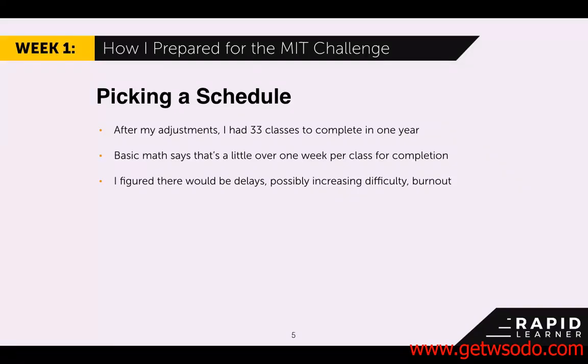So instead of just saying, well, I'm going to spend a week and a half on each class, which if nothing goes wrong, I'll finish in a year, I decided to set a more intense schedule in the beginning. So my initial goal was to complete 1 class per week, and if I had sustained this over the entire project, which would have been probably too difficult, I don't think I would have been able to actually do that. But let's say that I just had set that as my goal. That would have meant that I would have finished the entire MIT challenge in 33 weeks as opposed to 52 weeks.